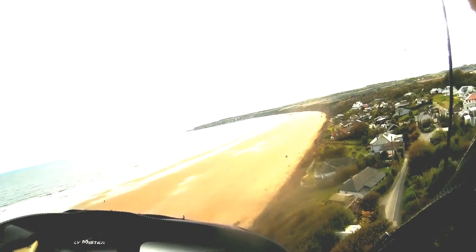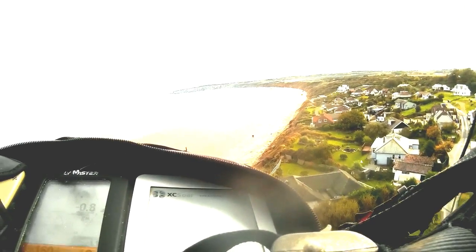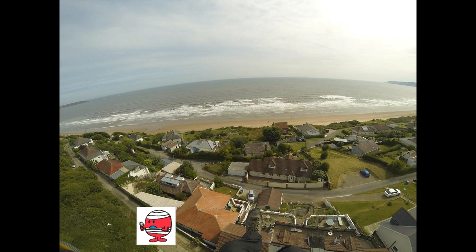To have any attempt to get back onto the cliffs, you've got to carefully assess the point of no return. It's at this point that Mr. Dangerous sadly makes his appearance again. We last saw him flying too far back over Filey town, and here he is again, doing much the same.